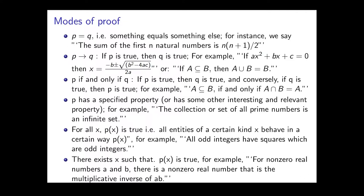For example, for non-zero real numbers a and b, there is a non-zero real number that is the multiplicative inverse of the product of a with b. In constructing proofs, mathematicians pay attention to the transition from one statement or result to a subsequent statement, and that this is valid and done according to rules of logic.